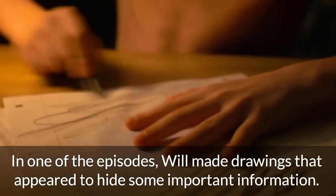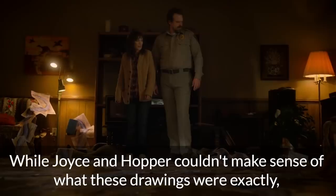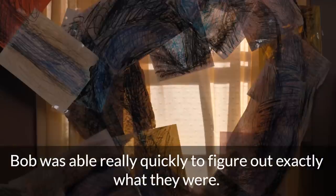In one of the episodes, Will made drawings that appeared to hide some important information. While Joyce and Hopper couldn't make sense of what these drawings were exactly, Bob was able really quickly to figure out exactly what they were.